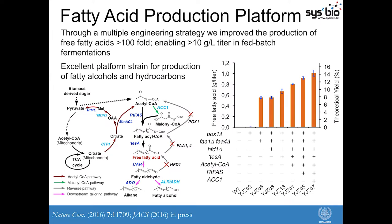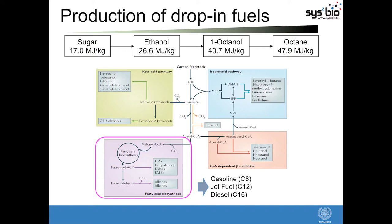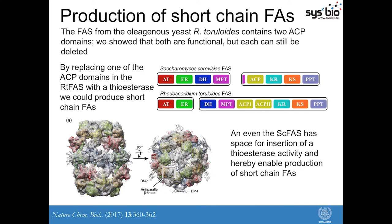But we can also produce the alkanes, but these enzymes are really working inefficiently in yeast, so this is a challenge for us right now. But as I said earlier on, if we can produce the free fatty acid, these can be dehydrogenated chemically directly to the hydrocarbons. We also worked on production of shorter chain fatty acids. There's interest in that, of course, for going into gasoline. So there we worked on engineering the fatty acid synthase.